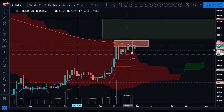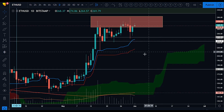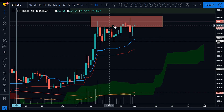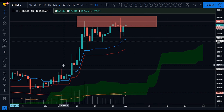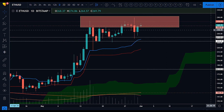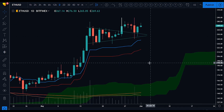Still putting in some kind of flag formation. Actually, what do we have over here? Let's go back on to our daily, because we are morphing into something new, right? We had some sort of ascending triangle before, but now this looks like something new. I don't want to be drawing on this chart because it's already so messy. Let's go on over to Bitfinex. I draw most of my stuff on Bitfinex. I use Bitfinex as my drawing chart.